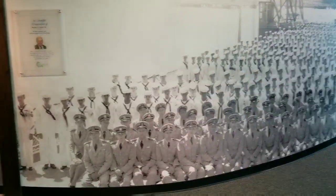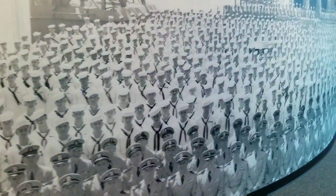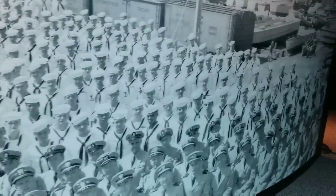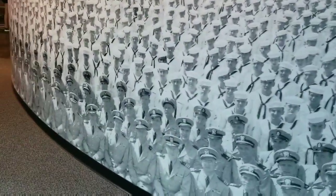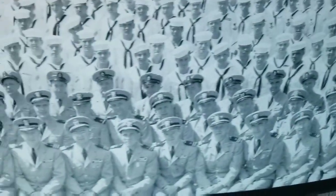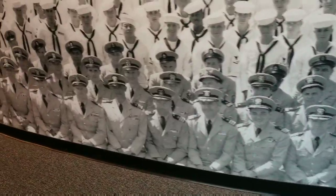And there is the crew of the USS Wisconsin. Wow. That is 3,000. Looks like mostly men. I don't see any women. There's the officers down below. A lot of officers. Damn, there's a lot of officers. Wow. Amazing.